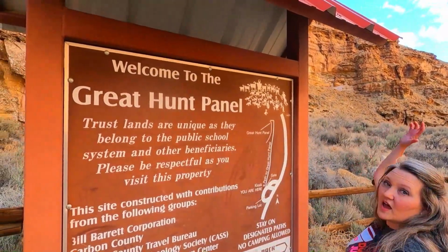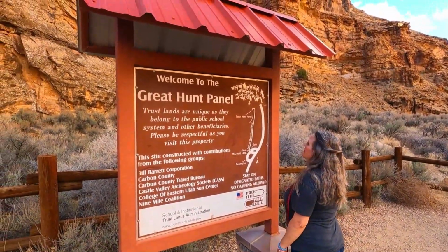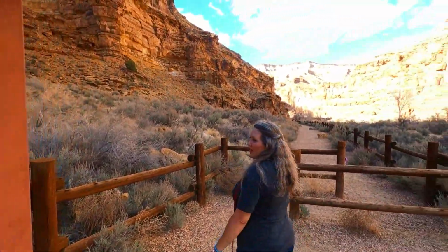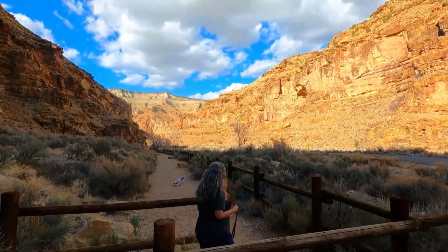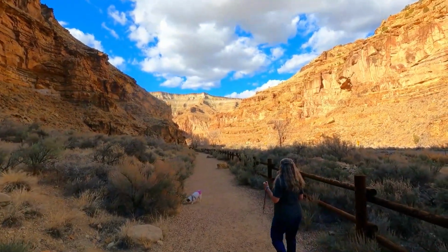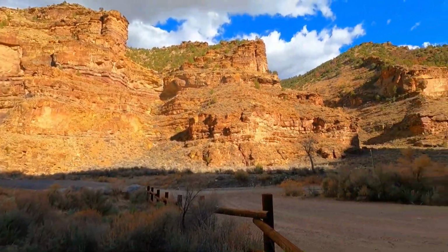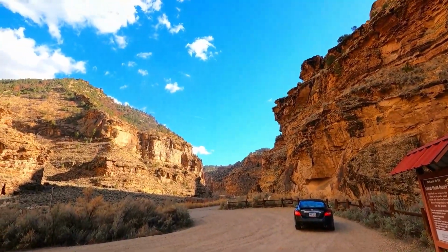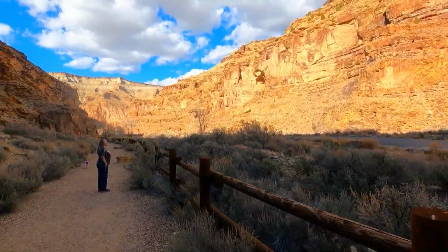Walking to the Great Hunt panel. The Great Hunt. This is supposed to be one of the best panels of pictographs ever. And when you see all the wildlife in this valley, you could see how they would use this valley to hunt. Oh yeah. Because first of all, it's magical. Second of all, it's narrow, sort of. And I guess you could corral a lot of the animals down in here.